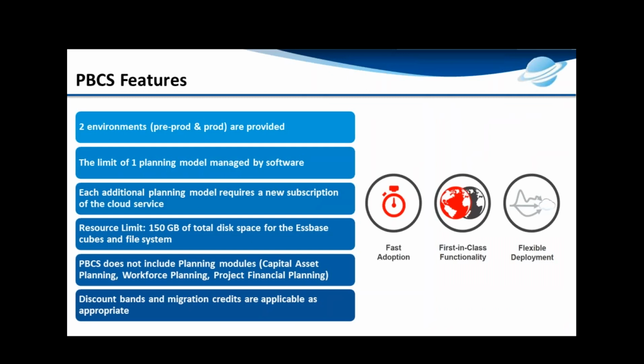Let's talk about the other features that you will get if you go with a PBCS environment. The first main feature is that you get 2 environments, pre-prod and prod. Each environment supports a single application with 3 BSO plan types and 4 ASO plan types. So in total you can have 7 plan types. The space available for your data files is around 150 gigs, and that's more than enough looking at your annual as well as your strategic plan.